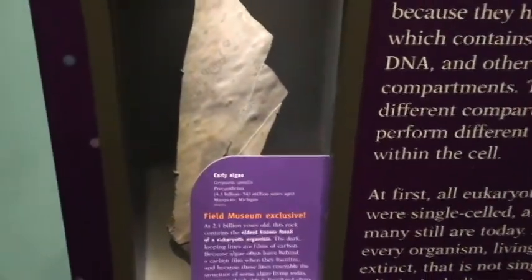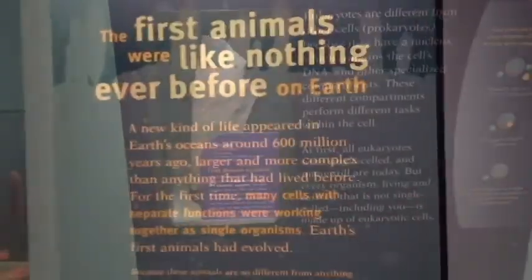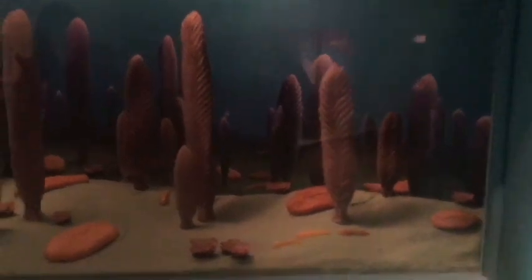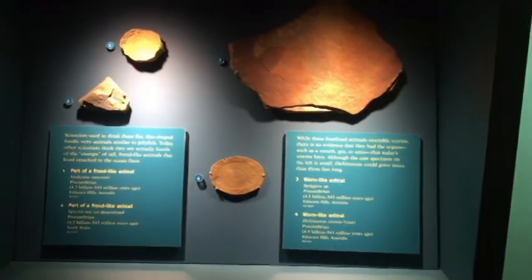Those formations are about 2.25 billion years old, I think, something like that. And from here, we skip a huge amount of time to about 600 million years ago. We're in millions of years now. And here's a reconstruction of what an ancient seabed would have looked like. They skip that significant amount of time because life doesn't change much until here.